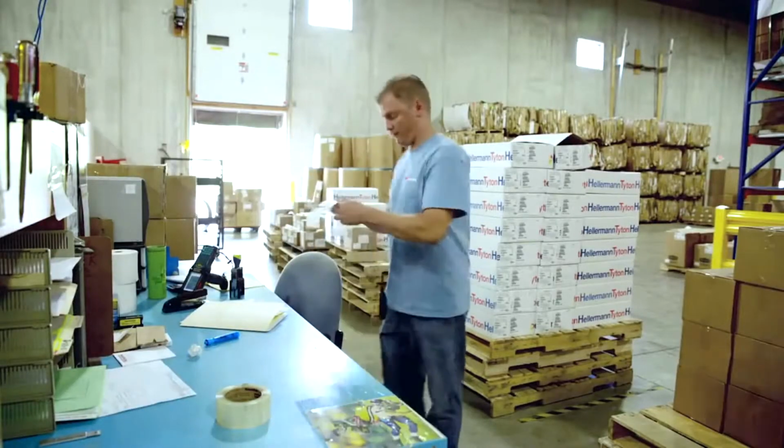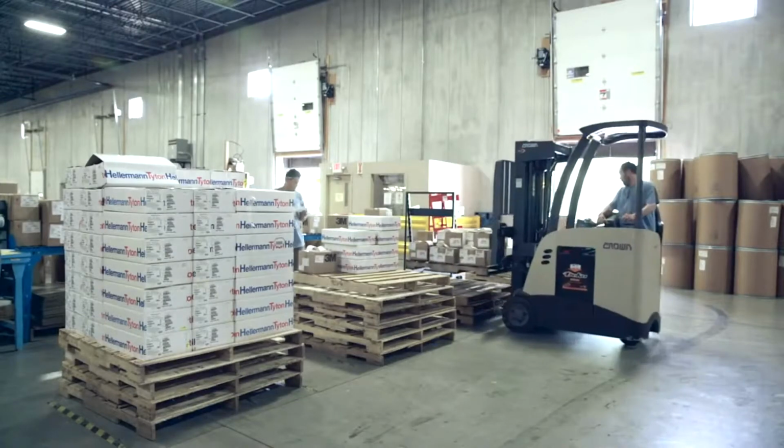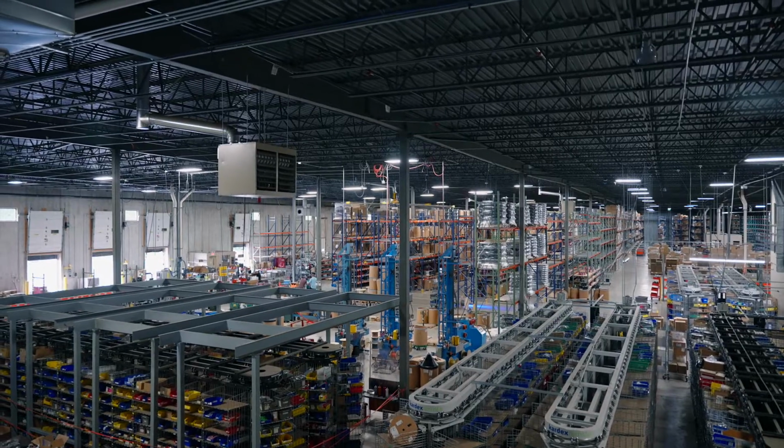We were starting to see some days that we needed to be able to ship 800 or 850 orders, and the conveyor was having a hard time keeping up with it. The biggest challenge was growth. We needed to find a system that was going to allow us to grow and stay in the same facility for at least another 4 to 5 years.